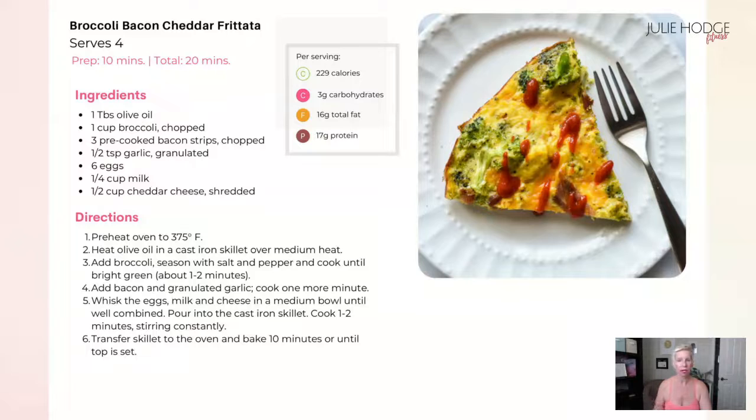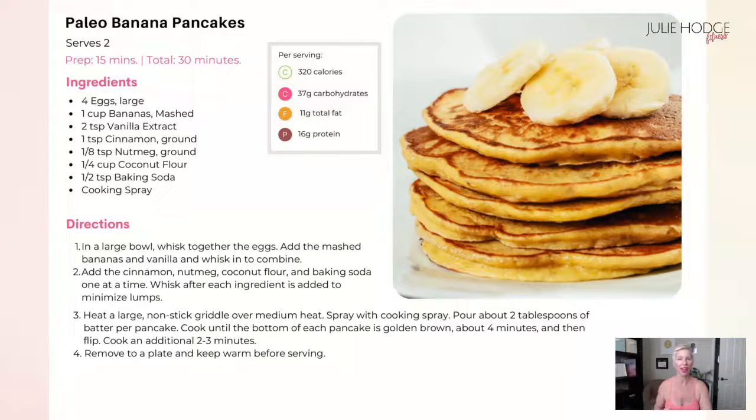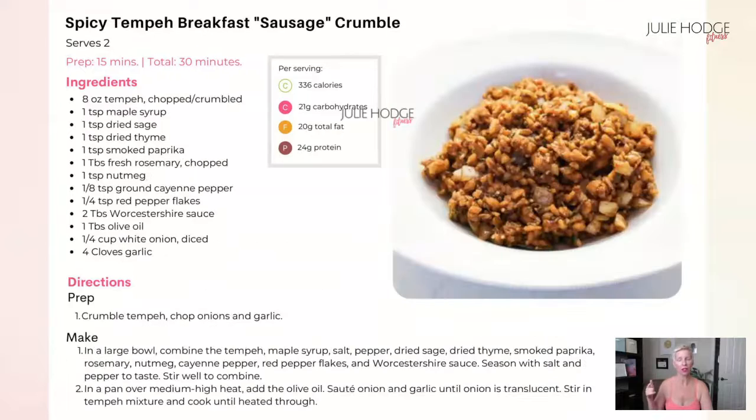We've got the frittata. Easy, simple to make. Here are those paleo banana pancakes. Make a bunch, double, triple, quadruple the recipe, freeze and pull out every morning for grab and go goodness. Also, they make great post-workout snacks. Now, here's one for the vegans or vegetarians. Look at this spicy tempeh breakfast sausage crumble. All right. But there's more.